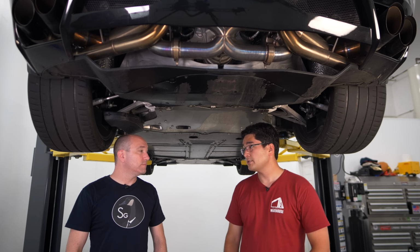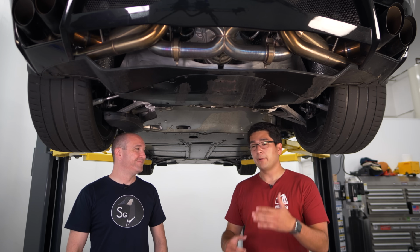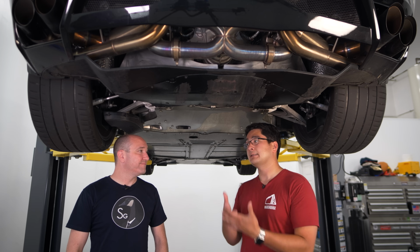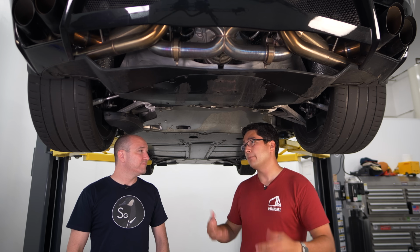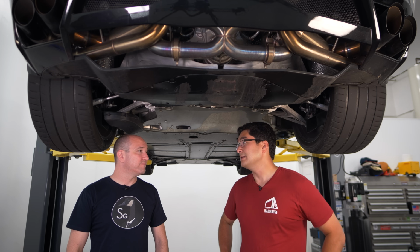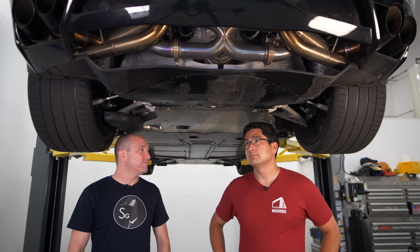The way this car is tuned is not to slide around and do big drifts. Sad day for me. It's about putting power down, maximizing lap times, and trying to get that 0 to 60 time below 3 seconds. That's what they've accomplished, largely due to the gear ratios in the back. And we'll talk about that when we get underneath the hood, I guess, in the trunk.